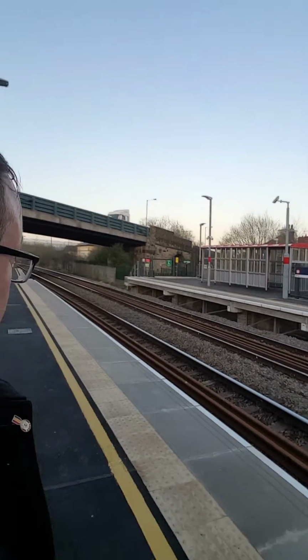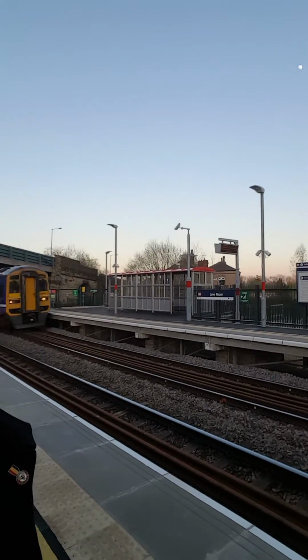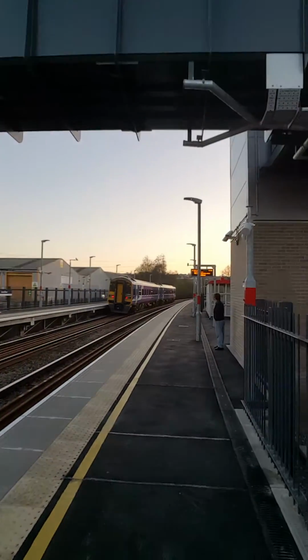Here comes a service coming through now. So that service was probably one of the Manchester Victoria trains that isn't stopping.